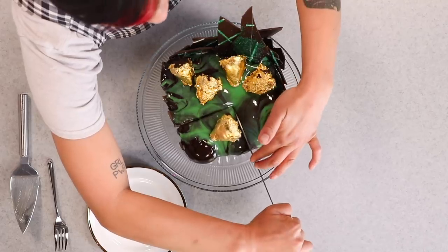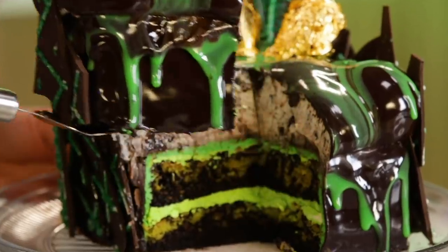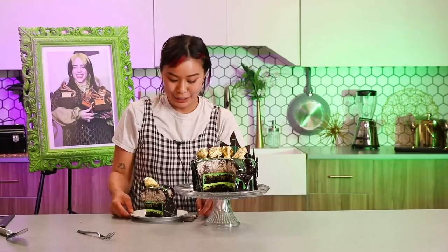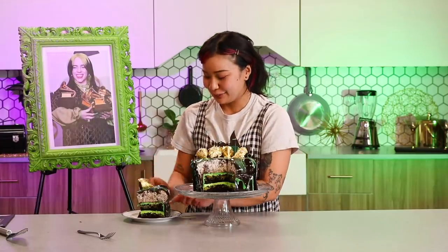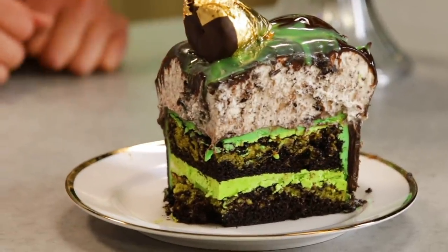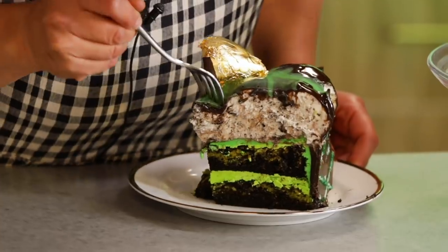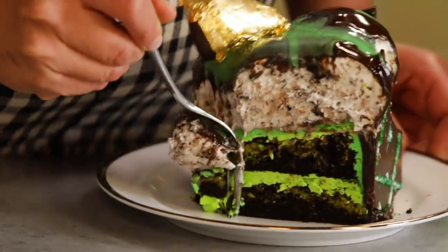It's time to cut the cake. She slices pretty. Are we ready for the big reveal? Oh wow! At a point it felt like I wasn't doing enough for this cake to do justice for how big her personality is, but I think looking at this, I'm pretty excited about the cake that we made together. All right, let's take a bite. Get every layer.